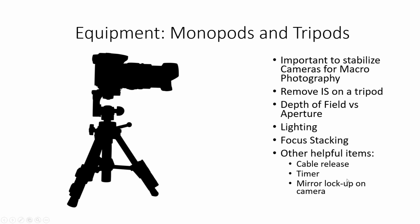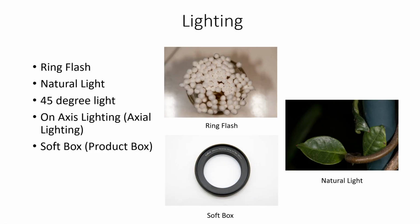Okay. Next, let's talk about lighting. In the photos that you've seen tonight, I've used several different types of lighting. I've used the ring flash, I've used natural sunlight, and I've used the softbox.